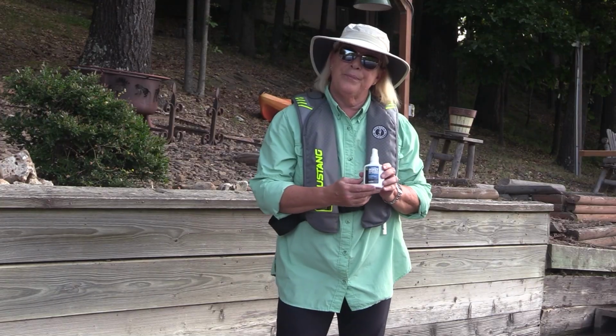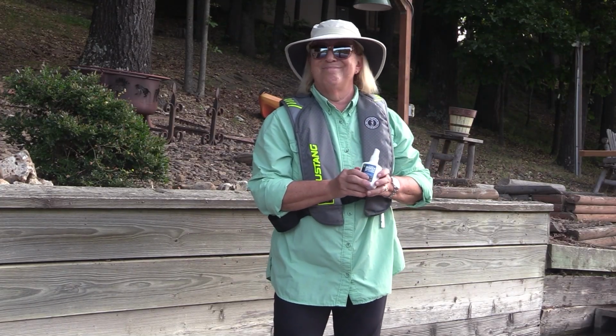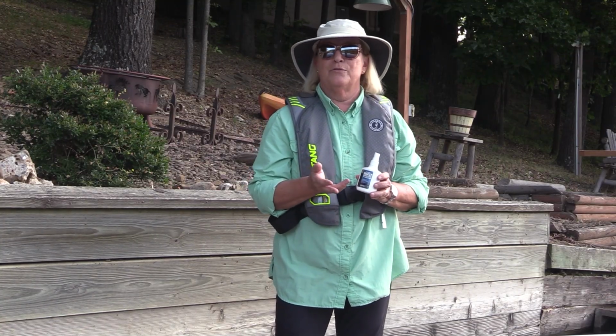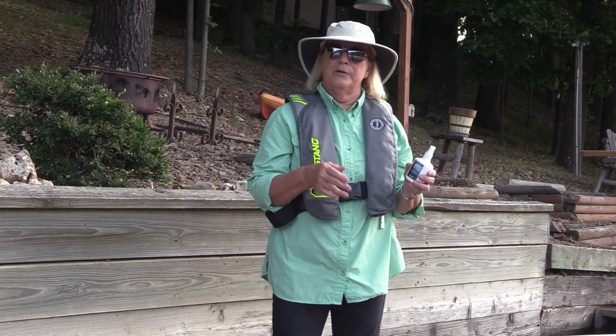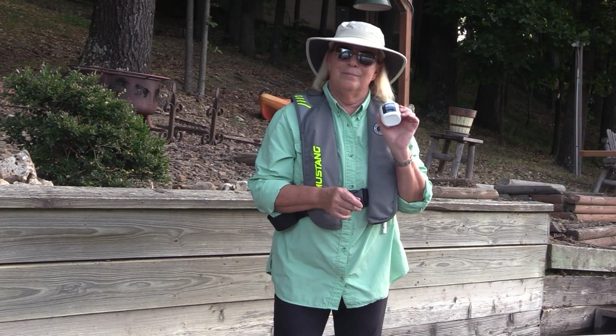Insect repellent. Out in the open part of our lakes, there aren't many mosquitoes because there's often wind. But if you get into a cove that is protected from the wind, the mosquitoes can be terrible. So bring insect repellent.